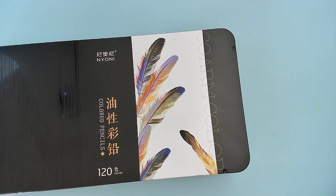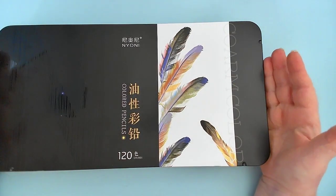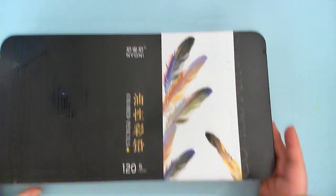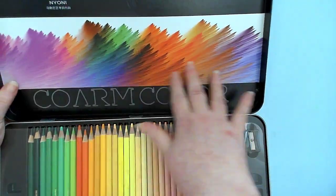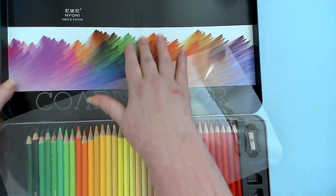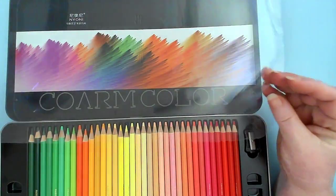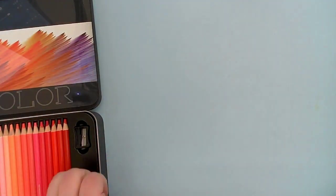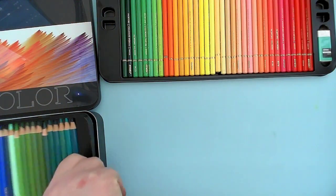Okay, so that wasn't so bad now, was it? So we have this wonderful 120 set of colored pencils, and as you saw on the swatch, they are absolutely gorgeous colors. And of course, we have the wonderful art inside the box. It has a wonderful embossing on the box, which is really nice. It has a little plastic protector for the pencils. And we have three lovely, lovely trays of pencils.